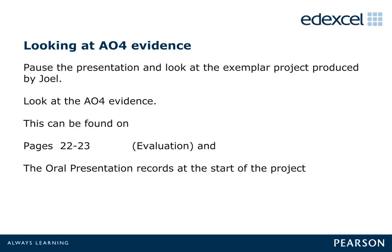Pause the presentation and look at the exemplar project produced by Joel. Look at the AO4 evidence. This can be found on pages 22 to 23 for the evaluation and in the oral presentation records at the start of the project.